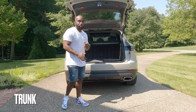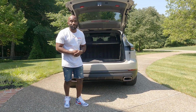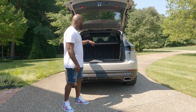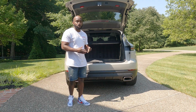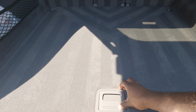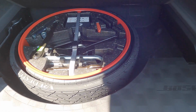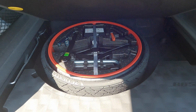So now we're going to get a little bit inside the trunk and talk about that a little bit more. And like I always say, it's a trunk. We won't spend too much time here. Now, this Cayenne actually has 15% more cargo room than all of its predecessors. So Porsche actually did some work and made this a little bit bigger, so you have a little bit more storage capacity. You can fit more things in here. The seats actually fold down as well, and I'll show you that.